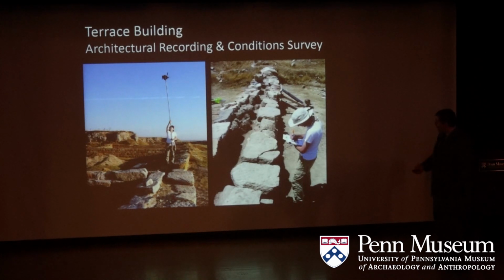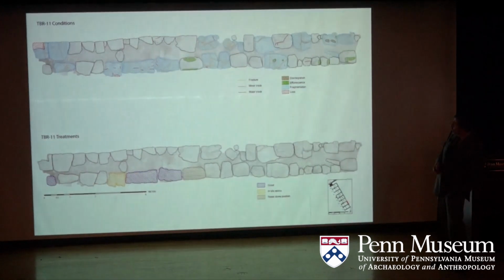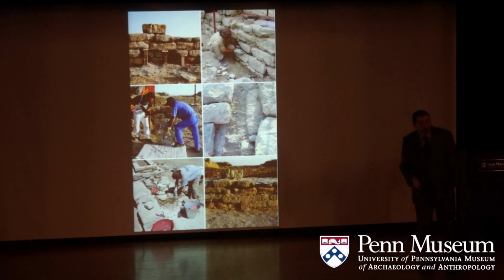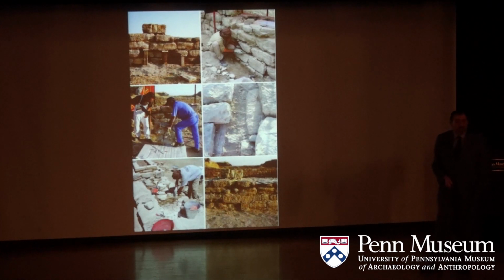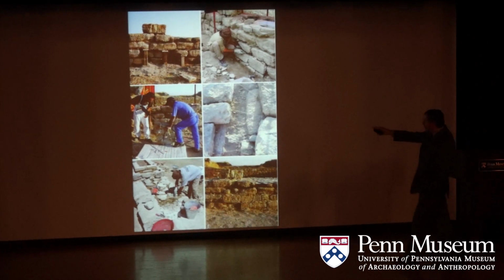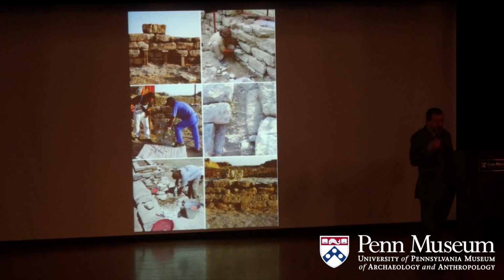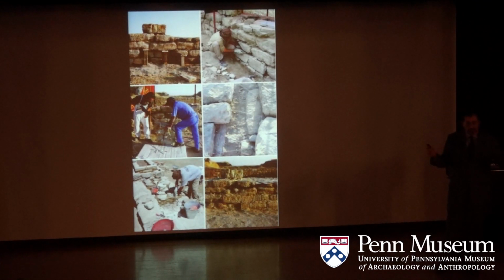leading to potential collapse. And here's the recording that we've been doing, stone by stone, and then here just a series of vignettes, before in the upper left and after on the lower right. Hopefully you can't see too much difference. They are completely stabilized, largely through a corset of stainless steel wire cable that has been threaded in the center to keep them from splaying any further.